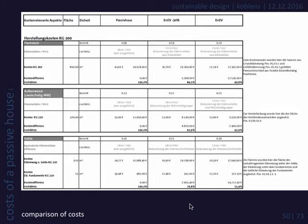So here I'm comparing the passive house, which we actually built the first building phase in, the NF, which is the energy standard that we have to achieve throughout the whole of Germany anyway, and something in between, which is NF minus 30, which means that we undermine the standard.